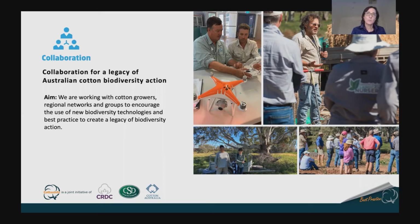Recently, in partnership with the University of New England, Landcare Australia, Danger Systems and local cotton growers, we've completed a series of revegetation field days demonstrating the drone technology, as well as the latest technology and tools for undertaking more traditional revegetation methodologies such as tube stock plantings.